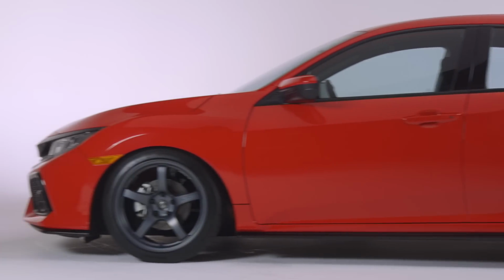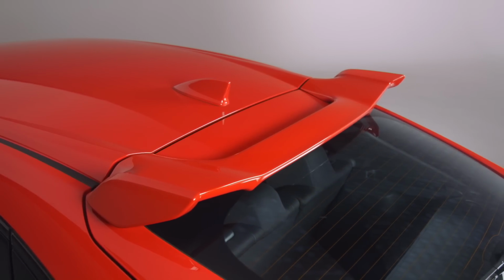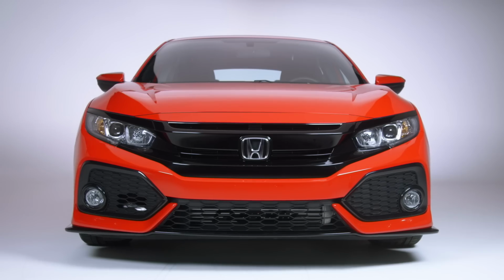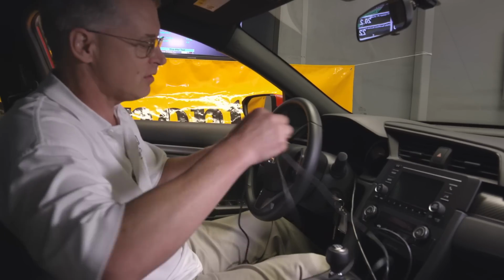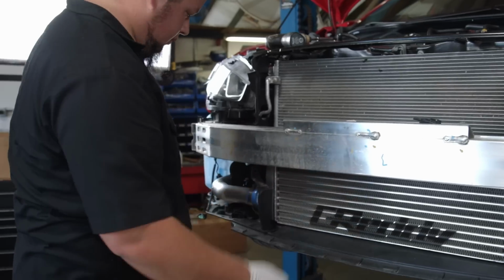Did you guys do anything else for the style and the aero of the car? Yeah, we definitely did. Honda offers several accessories for the car, so we added a different roof spoiler, cross-drilled rotors, and floor mats inside. And what about under the hood? What'd you guys do there? We knew the engine was capable of a lot more power, so we added a Honda Flash Pro, a new intercooler and exhaust from Greddy, as well as an AEM intake.